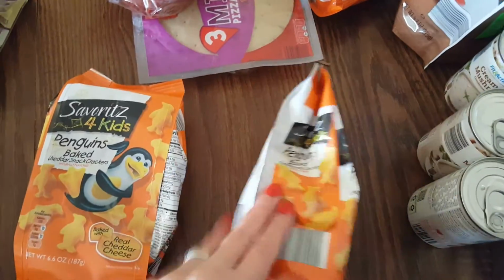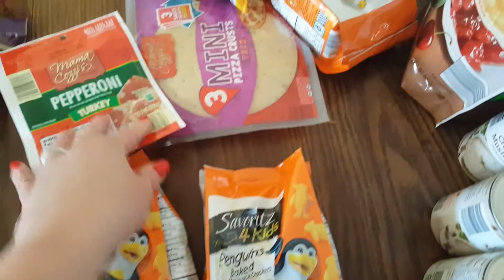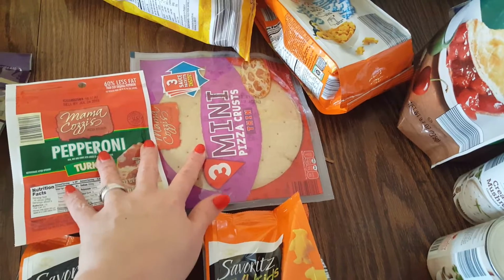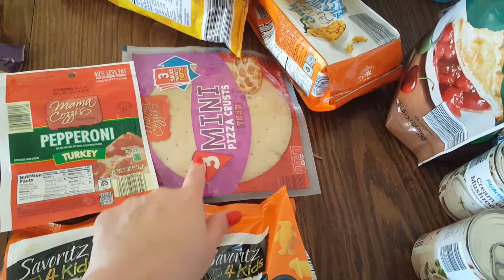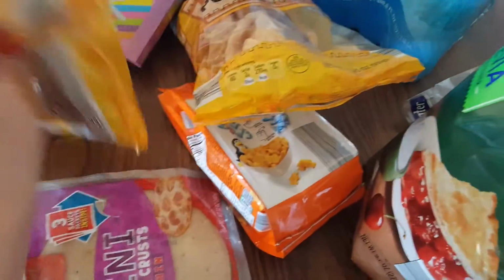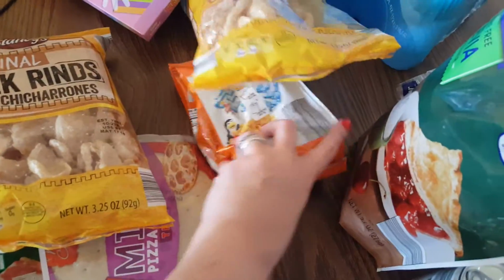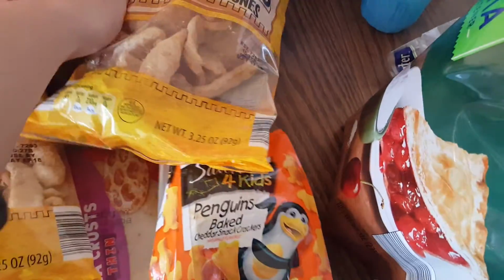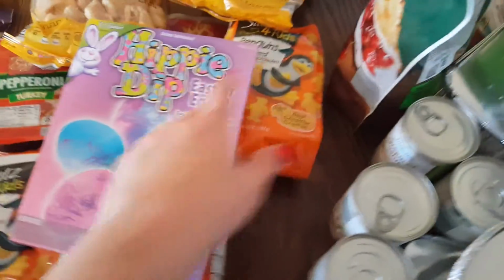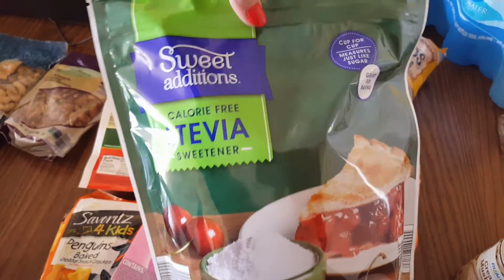We got the penguins for the boy. He loves these a lot. Some pepperoni and some little pizza crusts. Thing One is lactose intolerant, so I got her some of these so I could make her own little individual pizzas that she can enjoy. And then I got my pork rinds, which I love to eat with just some plain old guacamole. And of course more penguins for the kids. These are for Easter egg dyeing in a couple of weeks. I got myself a huge, ginormous bag of stevia.